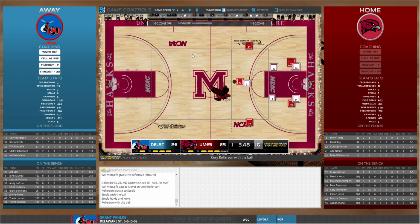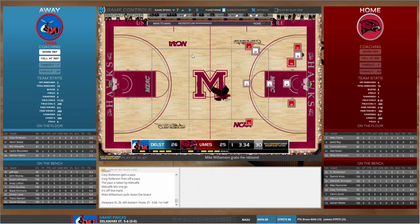Steele passes to Rollerson. Top of the key. Over to Metcalf on the right wing. 50 seconds on the shot clock. Over to Rollerson on the left wing. 10 seconds left on the shot clock. Steele with the ball in the left corner. Over to Rollerson. Top of the key. 9 seconds left on the shot clock. Metcalf, right wing. 7 seconds on the shot clock. Metcalf takes a long three. He misses. And Mike Rollerson gets the rebound.